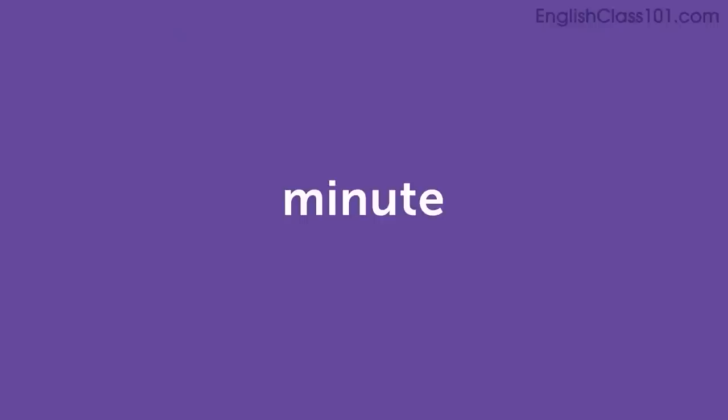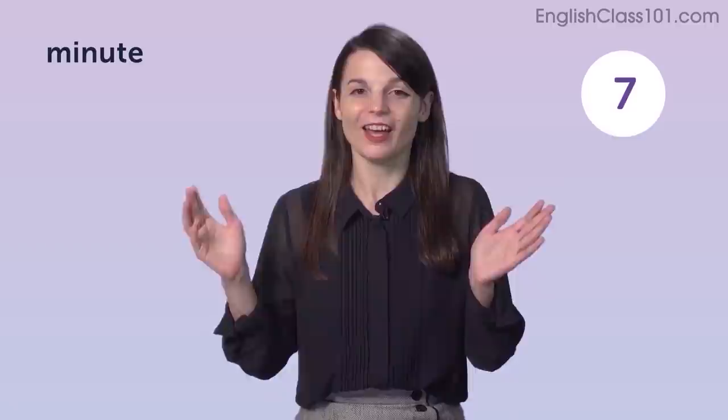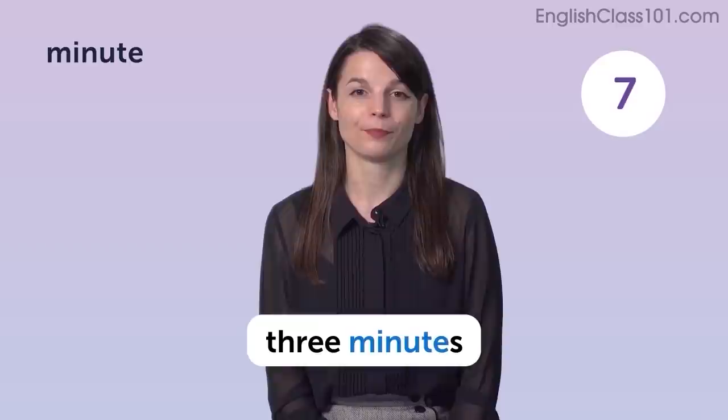Minute. So minute refers to a period of time. We learned that there are 60 seconds in a minute, and we can use minutes when we're talking about times of day. 3 minutes.